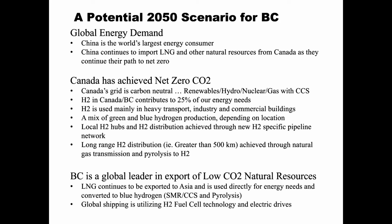It's used mainly in heavy transport. We think about the distances we're moving materials, like trucks across the Trans-Canada, rail across Canada. Those have all been converted to either hydrogen fuel cell or some other carbon neutral fuel. Probably the light trucks could go purely electric. Industry is another area for hydrogen. It's used for thermal energy, and commercial buildings actually might be a bit of a mix between thermal energy and electricity, particularly where the grid is more challenged to supply zero carbon electricity.